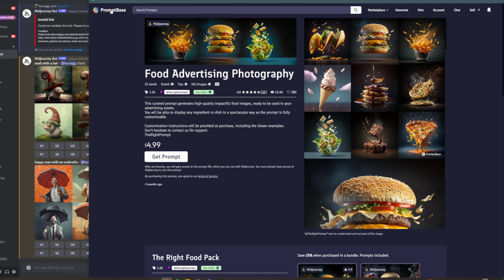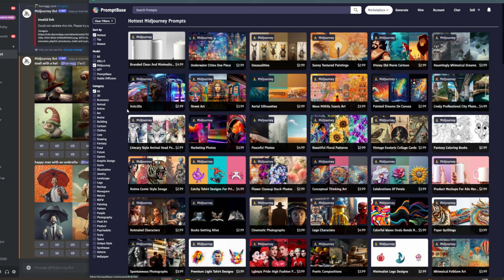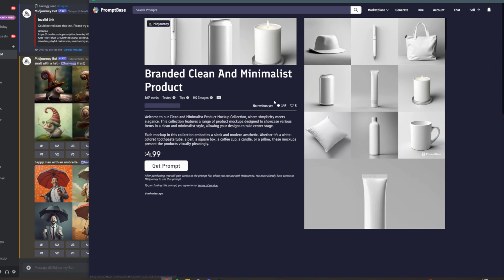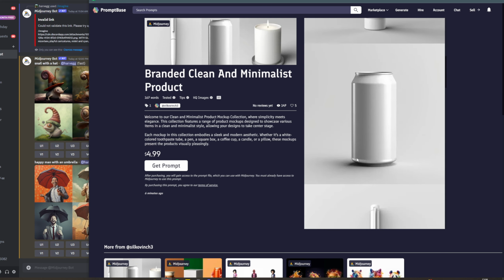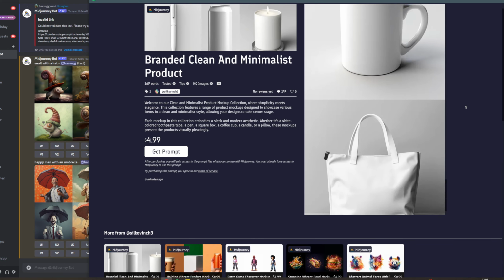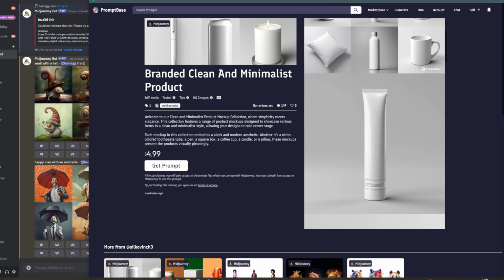Now, another way I'd recommend making money with it is going on to find a prompt and go to Midjourney. And now go onto these categories and look at the different things that they're making inside of these categories. So we'll go on the first one here, which is branded, clean and minimal products, like this. So you could take these and you could say to an e-commerce company or something like that, I will create clean and minimal product mock-ups for your brand. How you would get clients, you could use something like Fiverr or Upwork, and that's one way you can make money.